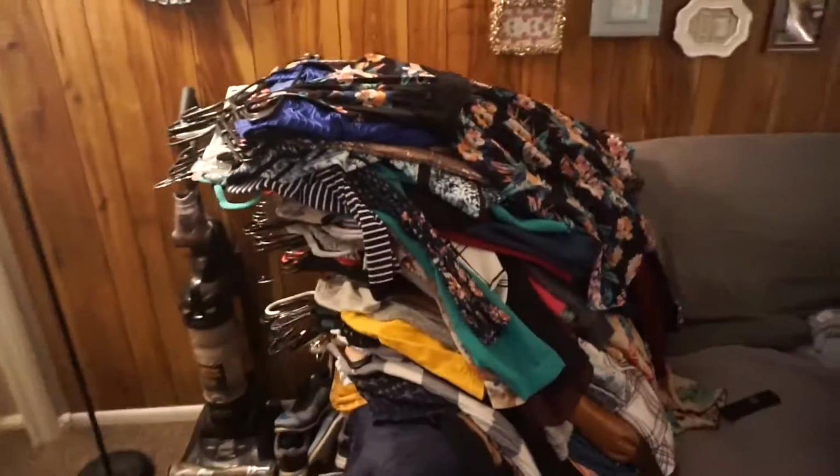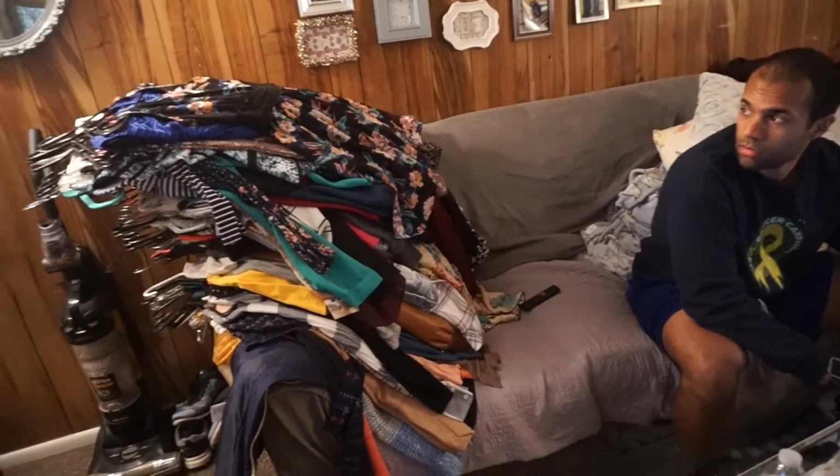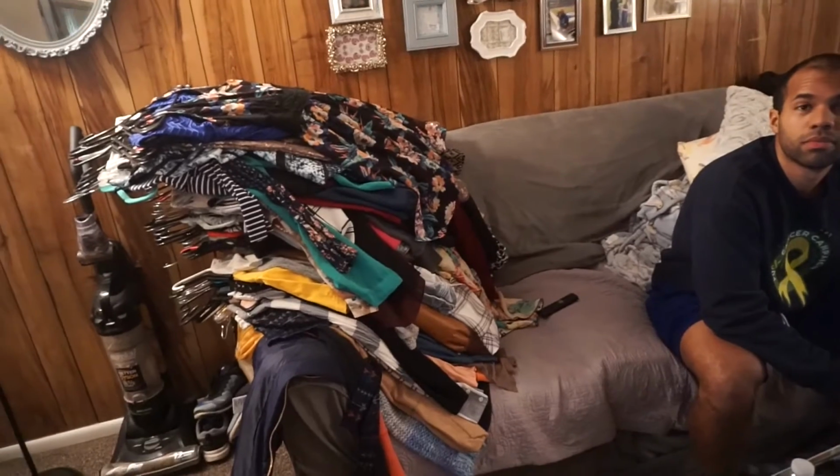And I literally take everything out of all the closets of the stuff that's hanging. This is all the clothes I was hanging, not even the clothes I've been wearing. And I still have clothes in storage.